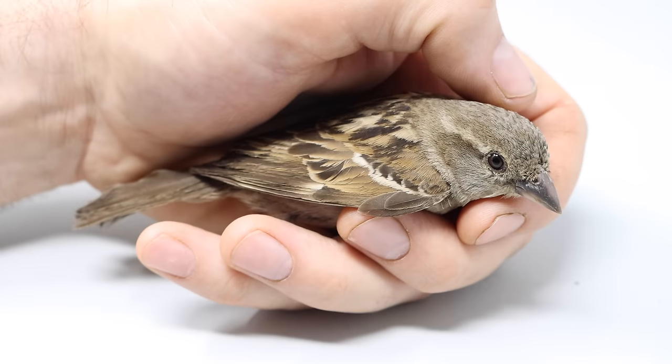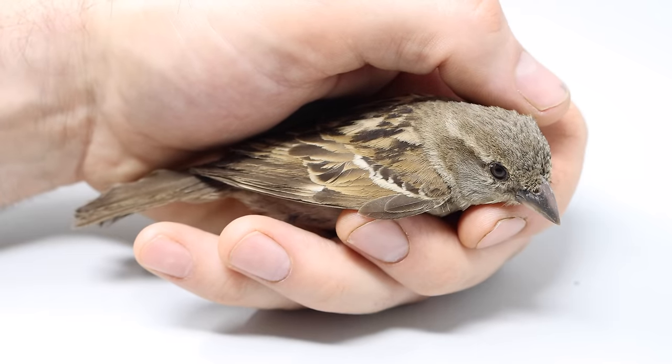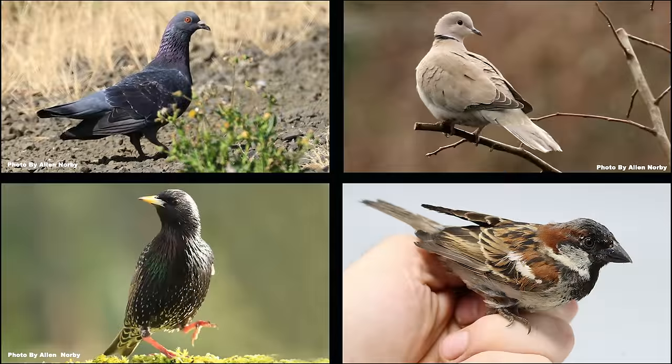Now, I love birds. I love watching birds, setting up bird feeders and bird houses, but there are a few birds that are a real problem. In my state, all birds are protected one way or another, except for four: pigeons, Eurasian collared doves, starlings, and the house sparrow. There's no laws protecting them.